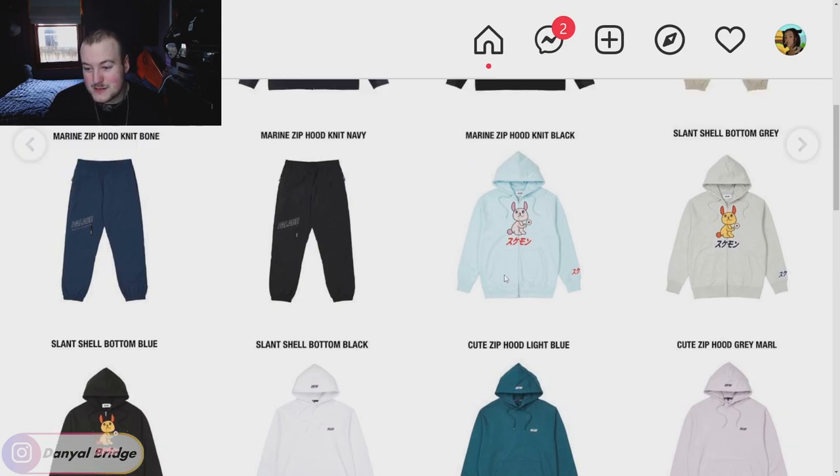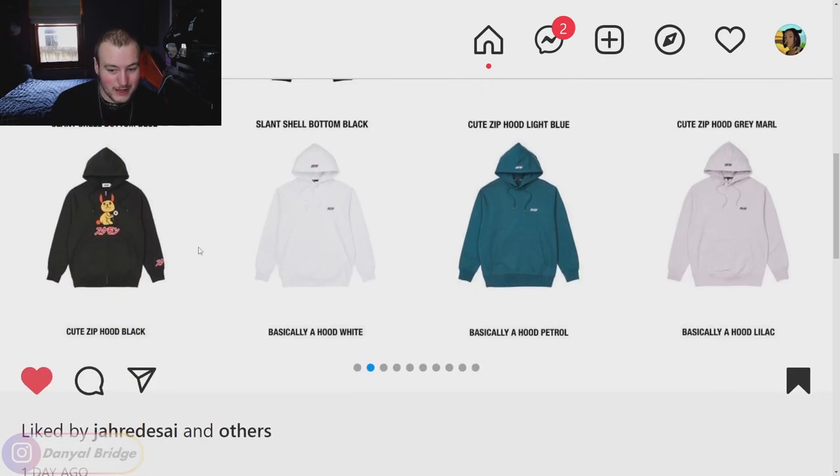We got the cute zip hoodie. This item I thought was very dumb in the lookbook because it literally just cuts the bunny in half with the zip. It didn't need to be a zip up hoodie at all. No, not feeling it in the light blue, gray, or black. You can miss me with that.